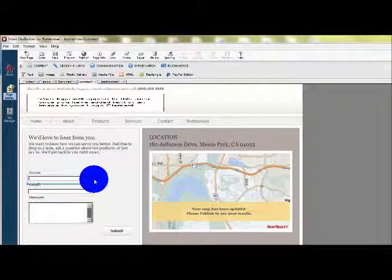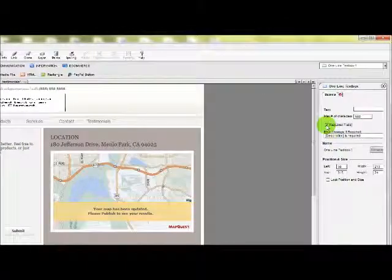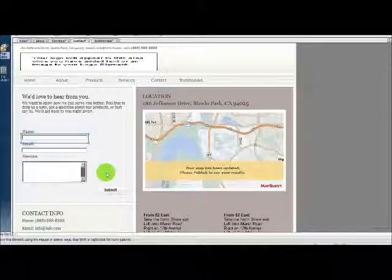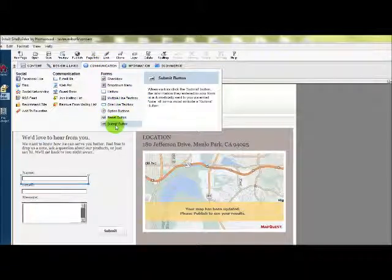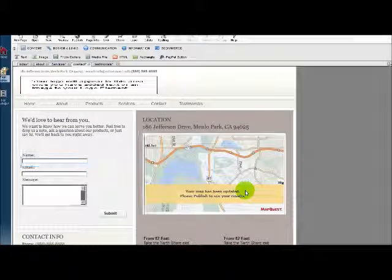And again, since I'm clicked on that element, it will open up the property box for that element over on the right hand side. And I can click a box to make sure this field is required. So the web user would have to enter something in this field. And if there was not a submit button there, the user would not be able to submit this information, so you always need a submit button with forms. If you didn't have one, you can add it again from communication. It would just go ahead and add it.